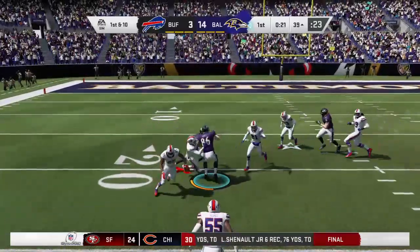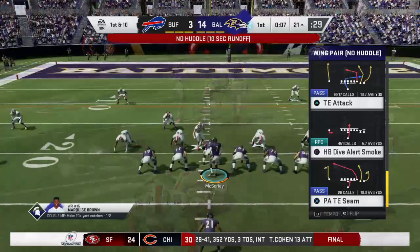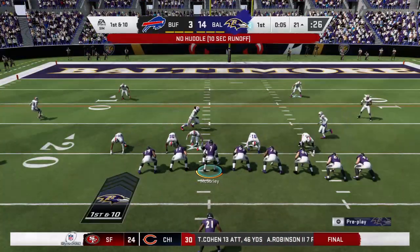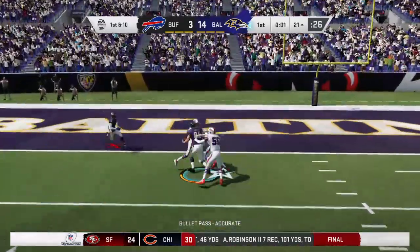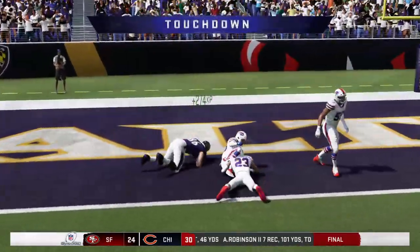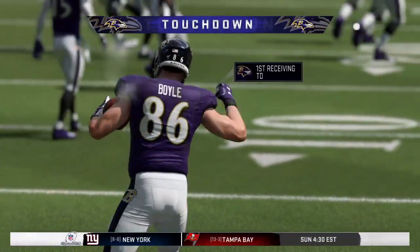That's into the hands of the tight end, Boyle. And he's going to get this down near the 20-yard line. Another big gainer that time. This one goes for 19 yards. Now McSorley is going to find his tight end, Boyle. And he'll take it into the end zone for a Ravens touchdown.